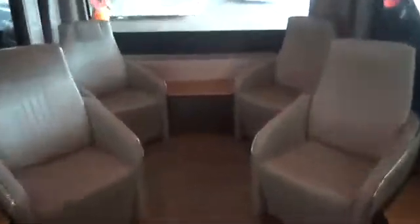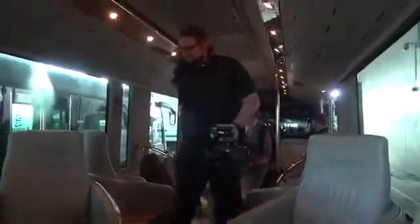What's really cool? Check out this. Now this looks like something Snoop would rock around in, man. Look at this. First class bus action. I'm gonna hit the back. Right here. Look at this. Like so much aircon right now.